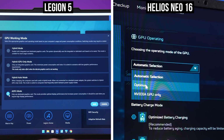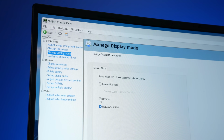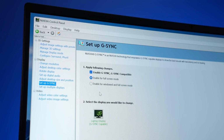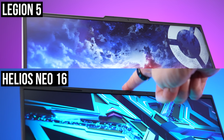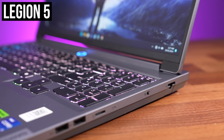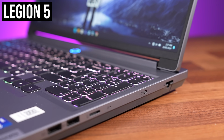Both laptops have a MUX switch, advanced Optimus so you don't have to reboot when swapping between Optimus on or off, and both have G-Sync available when Optimus is off for tear-free gameplay. Both laptops have 1080p cameras, but neither has IR for Windows Hello Face Unlock. The Legion has a camera disconnect switch on the right for privacy, while the Helios does not. Here's how the Legion's camera looks and sounds, and then this is the Helios, which I don't think is as good. Alright, now for what you've probably all been waiting for.